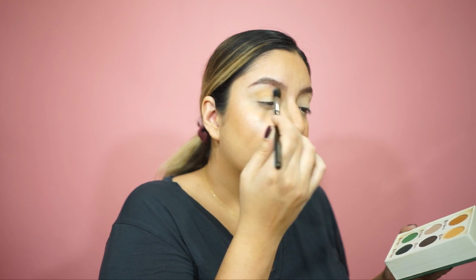Alrighty, so the first shade I'm gonna go into is that shade Quiver. I think that's how you pronounce it. This shade right here, we're gonna go in with that one. Okay. So far, there's pigment on there. I mean, it's not super intense.